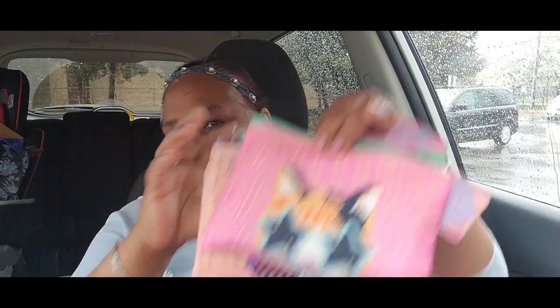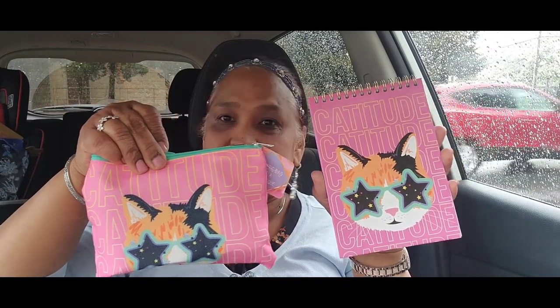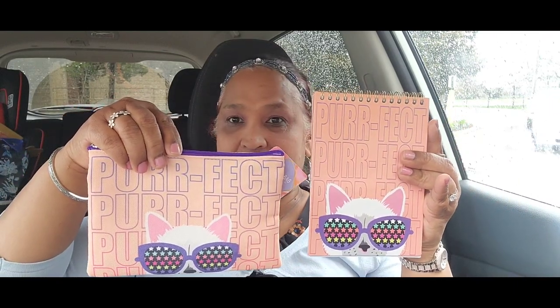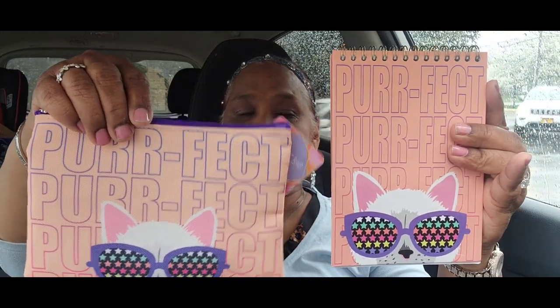In my last haul, I showed you guys these. These were the cosmetic bags, right? So now they have Catitude. I have stuff in it which goes with this one. Catitude, amazing. I love this wire binding. Guys, I'm notebook crazy, okay? And it got this in it. So pick your match. Matchy matchy. So I got that one, and then I got this one that says perfect. Perfect. Yes, ma'am. I'll take it.